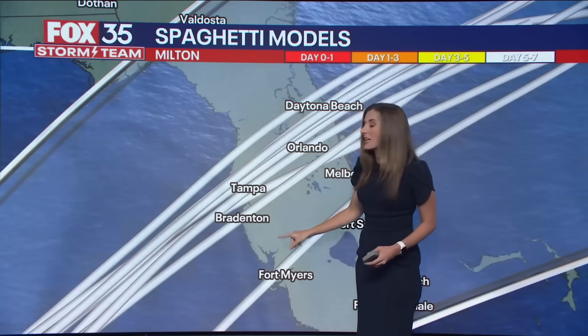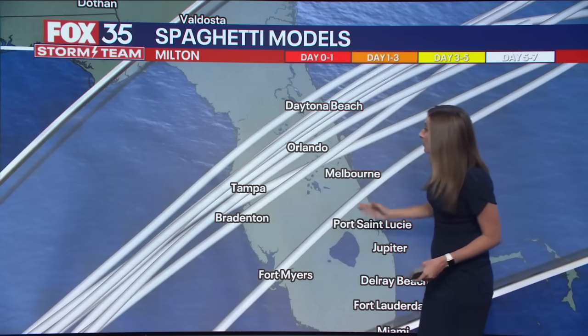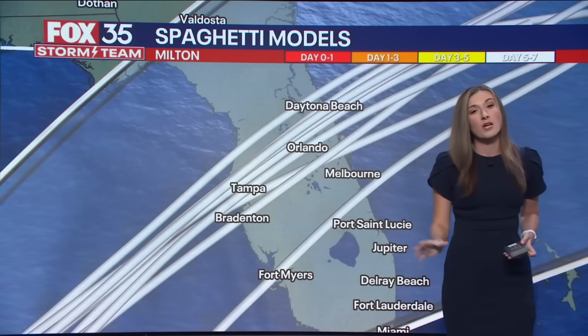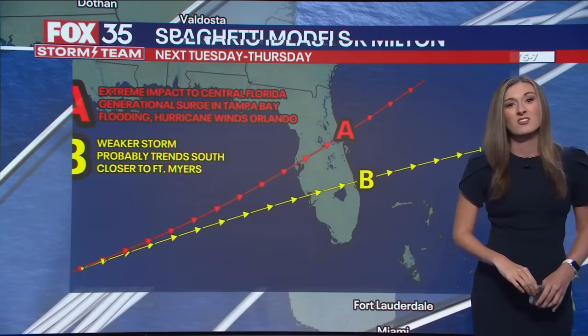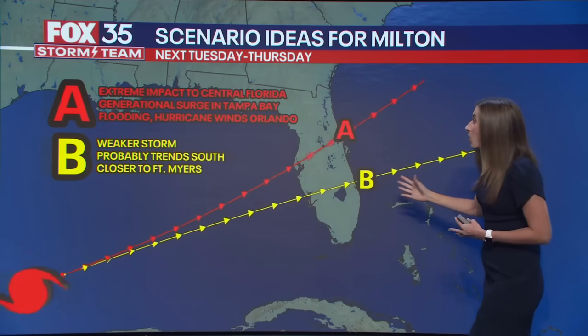Here's a little bit of a closer look at the possibility of spaghetti models. Again, possibly going to be seeing this a little bit further north, possibly a little bit further south. This is what some models are agreeing on at the moment, and one of the many scenarios that we're still trying to get a couple of questions to. So speaking of which, let's actually talk about what the models are saying now. Really, it's one of two scenarios.